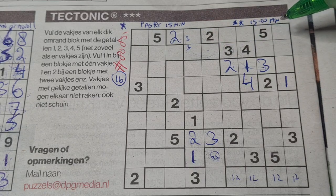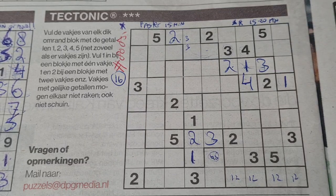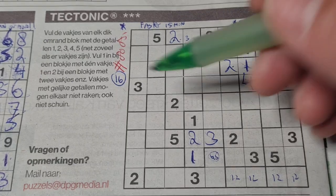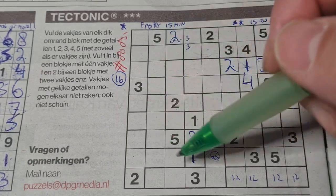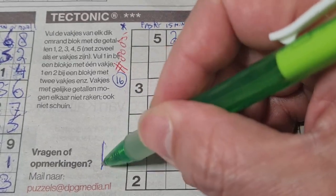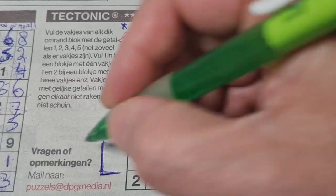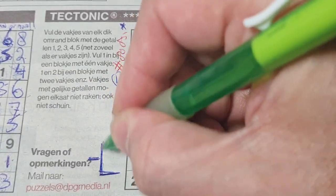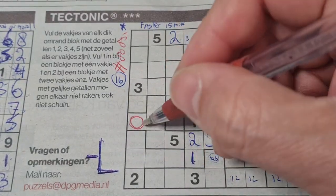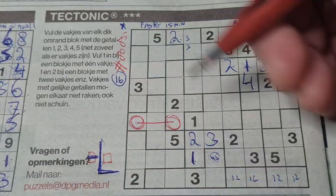And my next strategy is to look for shapes, figures, structures, or constructions that you need to recognize. For example, this shape. Let me draw this shape here. When you see this kind of shape, remember that this box has the same number as that box. So this box has the same number as that box.